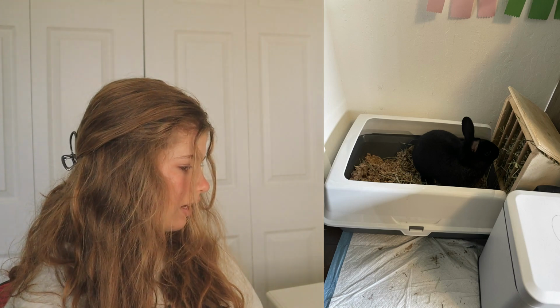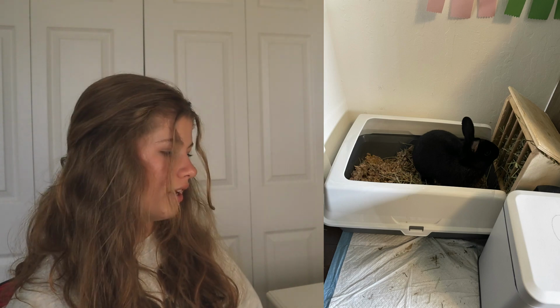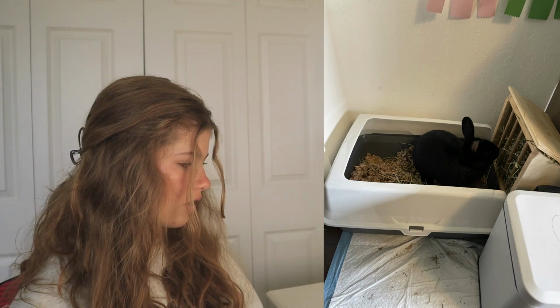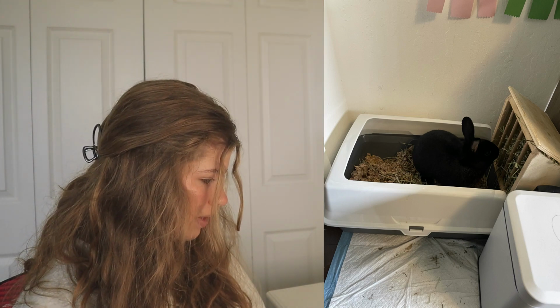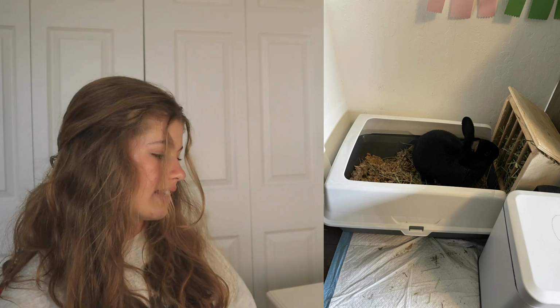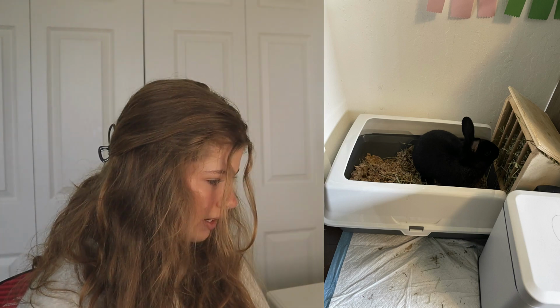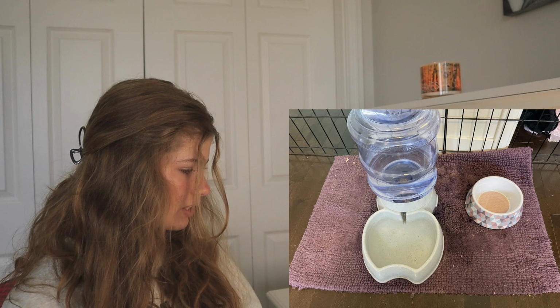Oh, I love the litter box setup. So you have a nice large size litter box. Good job. I love your hay feeder. That looks awesome. And then you have a little pee pad outside the litter box. Just make sure your bunny doesn't chew on that plastic edge. It doesn't look like you're having any issues with that, but just be careful of that.